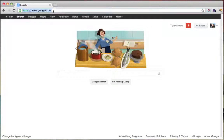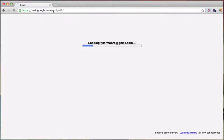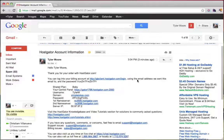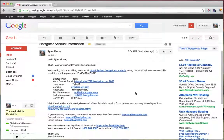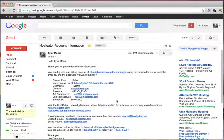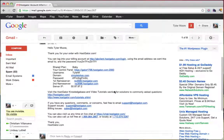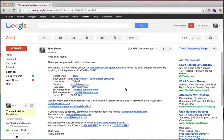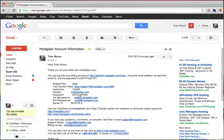Now I'll log into my Gmail inbox, and I see a new email from HostGator. I can go ahead and click on that, and it tells me all the important information about my order. It tells me about my plan, and it says where my control panel is and all the usernames and passwords. All this stuff is very important, and you need to either print it or write it down or keep it in a safe place. Very important information.